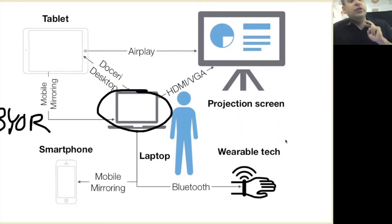Now, there are two different ways of applying this when you're integrating the internet. Do you need your laptop and an internet connection to operate Doceri? The answer is no. If you bring your own router, I use the Apple Airport Express, and I bring that with me. I can use Doceri with my laptop, and I don't necessarily need to be plugged into an internet connection.